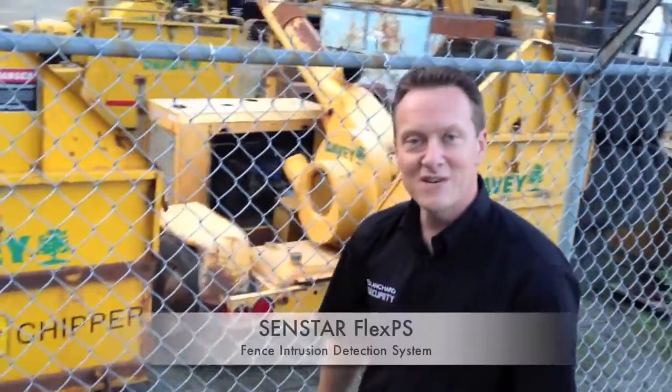The FlexPS fence intrusion detection system made by Senstar, installed by Blanchard Security.